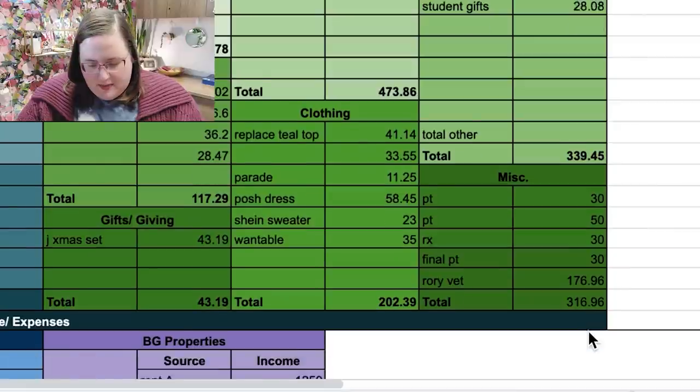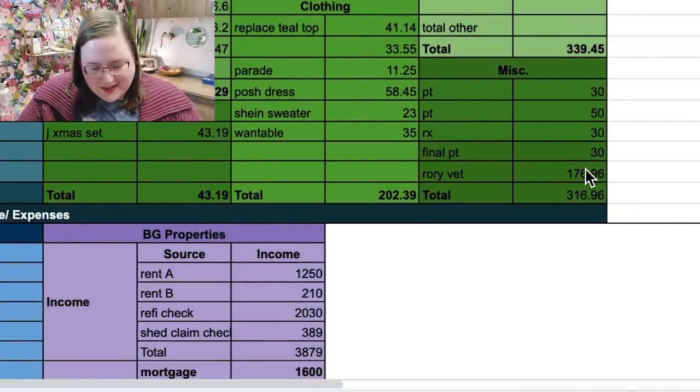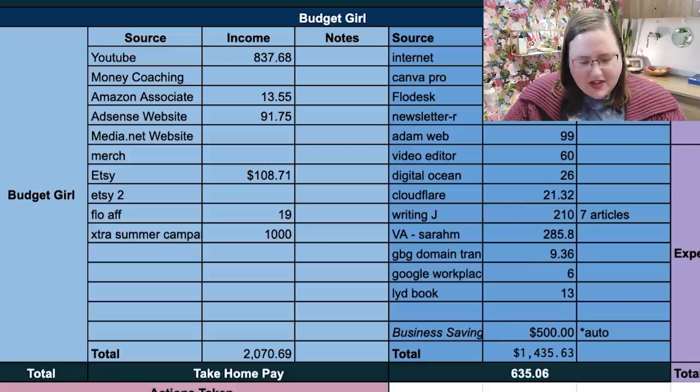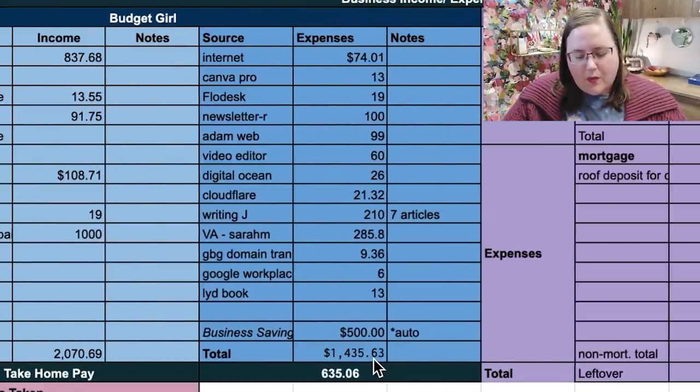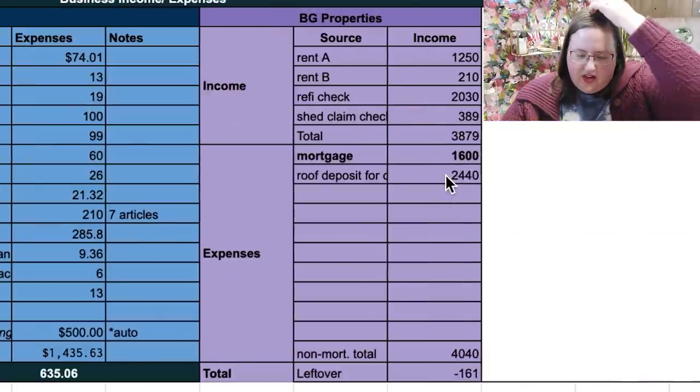So let's see. I did my final physical therapy appointment this month, which is good. And then let's go ahead down to Budget Girl. So I made $2,070 this month, and most of that was from YouTube and also the extra campaign I did over the summer. I finally got paid out for that. And then my total expenses were $1,435, and most of that was for VA work and some other normal stuff. And then yeah, you can see over here, roof deposit.